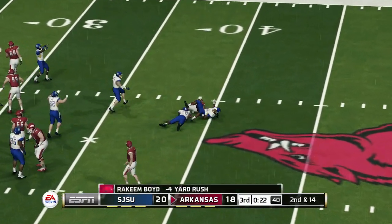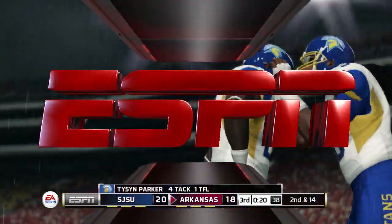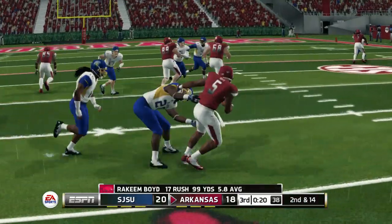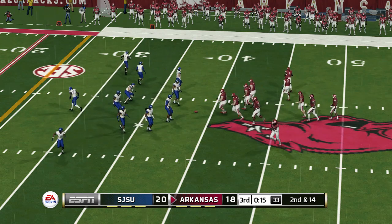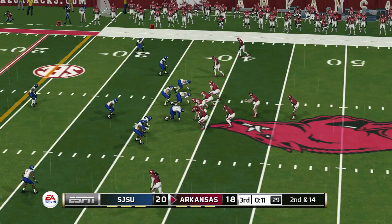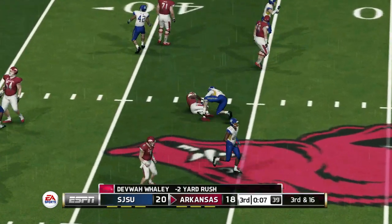They'll get him for a loss. That's a loss of 4 yards. That makes it 2nd and 14. From the 39-yard line, it's 2nd down. Mike 28. He's tackled at the 41-yard line.